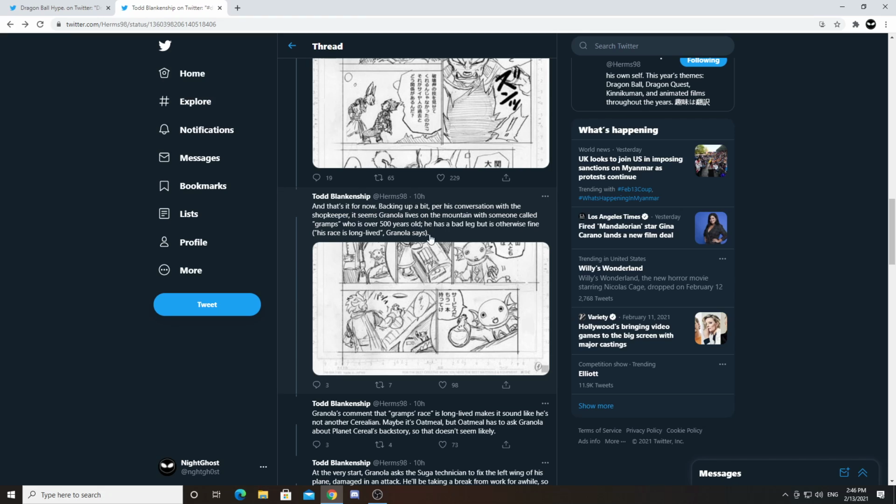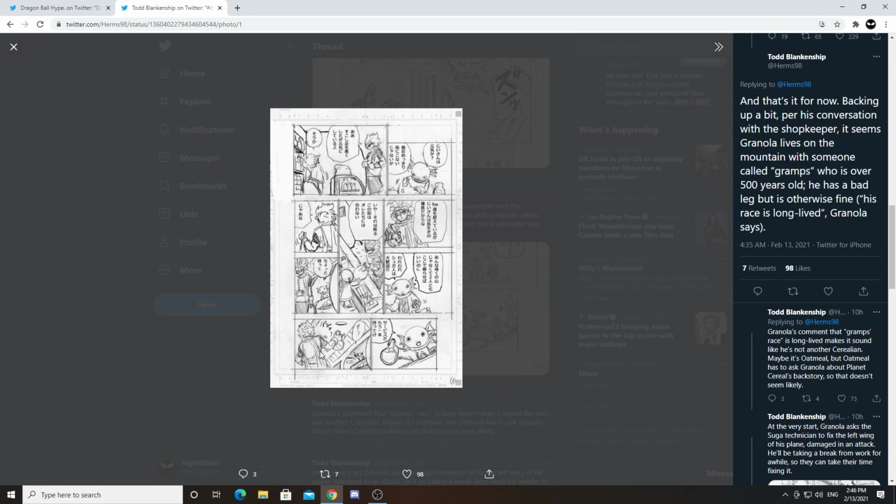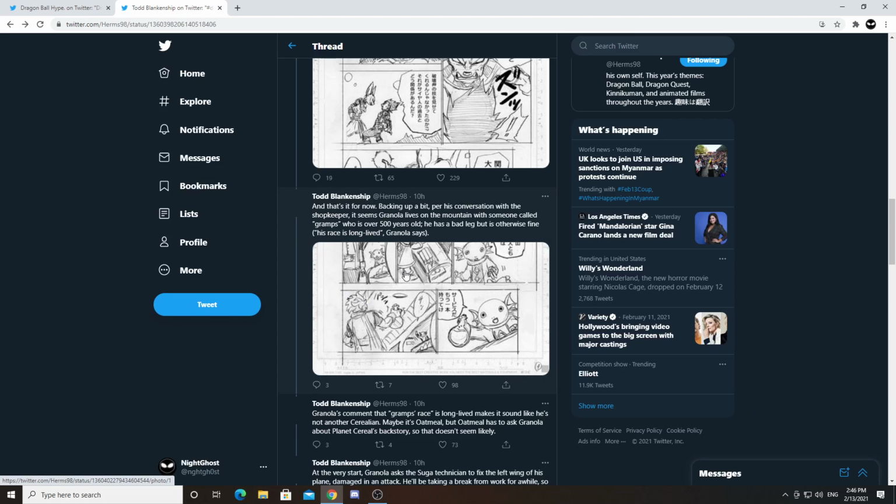And he says backing up a bit. Now, when backing up a bit, he means to this place right here, this page over here. Per his conversation with the shopkeeper, it seems Granola lives on the mountain with someone called Gramps, who's over 500 years old. Now, I wonder where we've heard the name Gramps before. He has a bad leg, but is otherwise fine. His race is long-lived, Granola says.